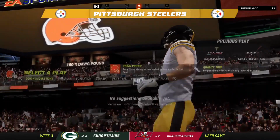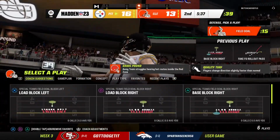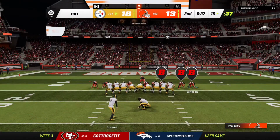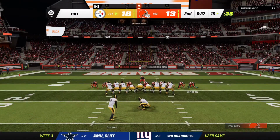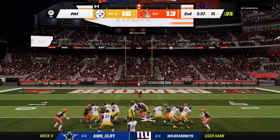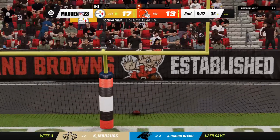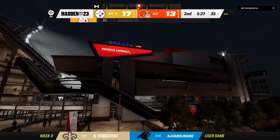And the Steelers' decision to go for it pays off with 6 points. Right there, the fake worked out perfectly. The holder took the ball and found his man. A perfect fake field goal. Love it. Extra point put through by Boswell. And that will make this a 4-point game.